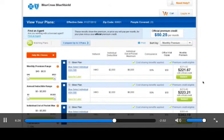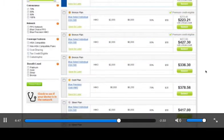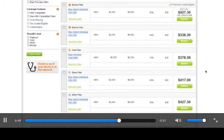As you can see, this is a very similar view to what we just saw with an estimate, only we're displaying the official premium credit amount. The user still has the same options to sort, filter, select Help Me Choose, and search for a doctor if they need to.